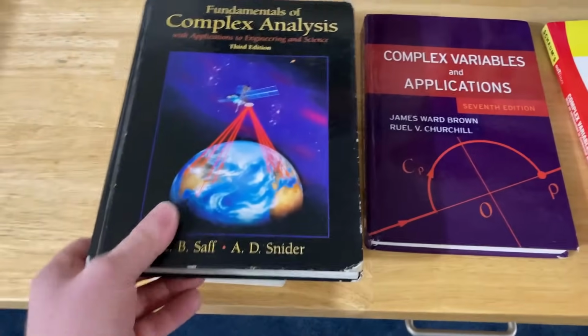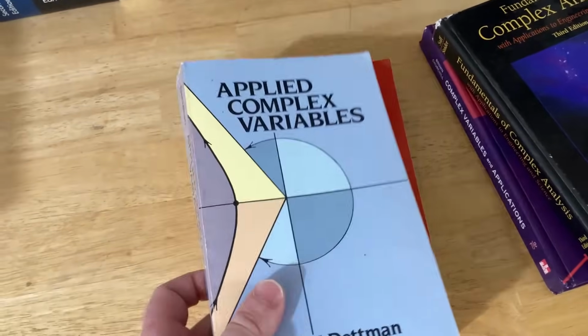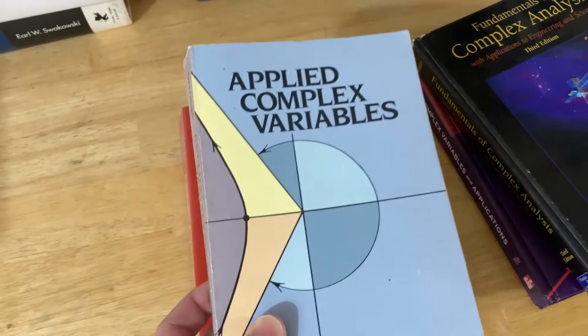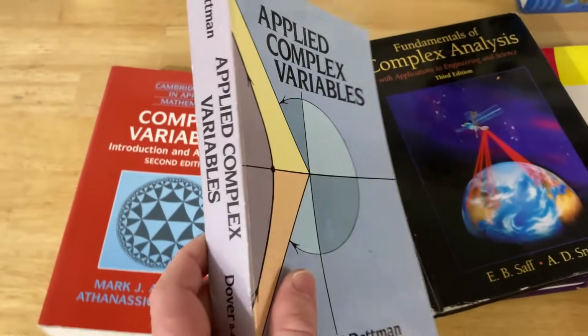So what's under here? Let me show you. This one I actually bought before any of these books. It's a Dover book, so it's super inexpensive. And I bought this book when I was in Calc 3 because I wanted to learn some advanced mathematics on my own.